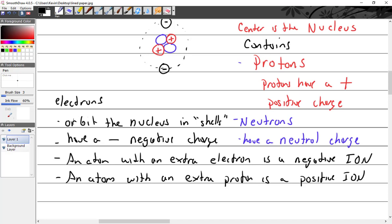So I have a whole lot of stuff I had to. I went way too deep one year. Too much. I get into Bohr versus Schrodinger theories and stuff. We don't need to do that.